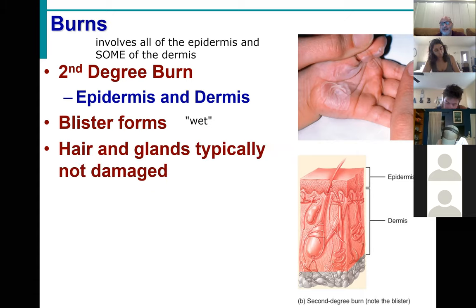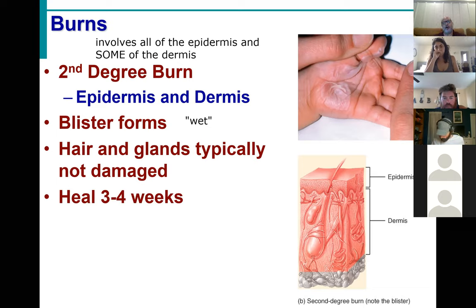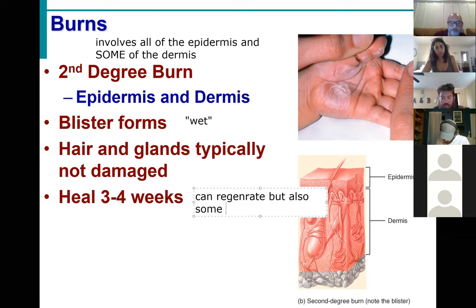Again, this is a much more damaging, much more painful type of burn, but typically the hair, the glands, the nerves are not damaged by this, or at least not destroyed. So it's still going to be painful, right? You can still sweat in those areas and things along those lines. The damage is more severe, so it typically takes longer to heal. And again, depending on the severity, it can regenerate, but also some scars can form.